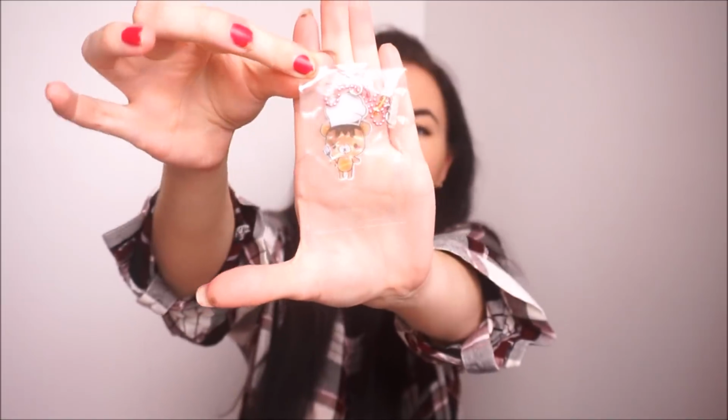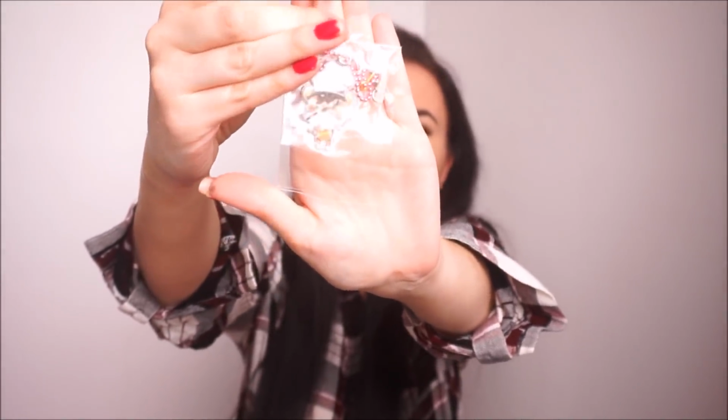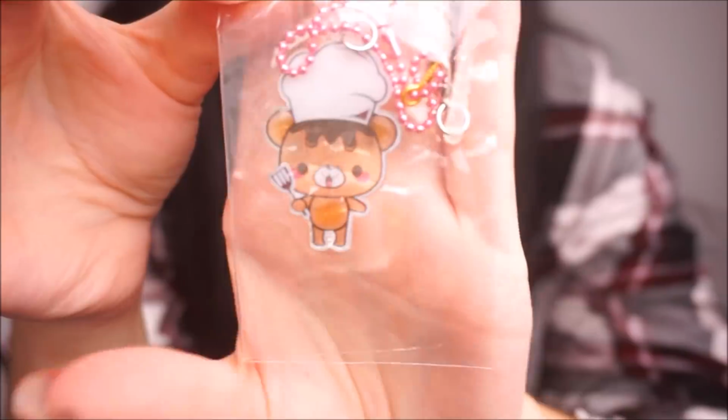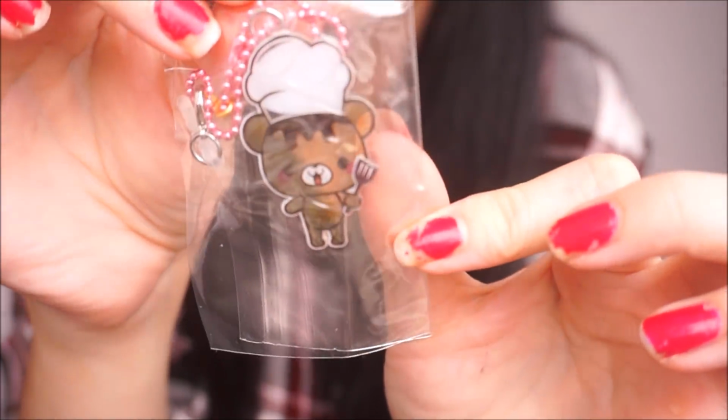But anyway, here is the little tag. Again, just ignore my nails. I'm trying to keep them out, but can you even see it? Ew, my nails. If I get even closer, how about that? Oh, now we can see it. Why didn't I get closer before? It is just a little yummy bear with a fork. Ew, look how chipped they are. But here it is. I just love that so much.